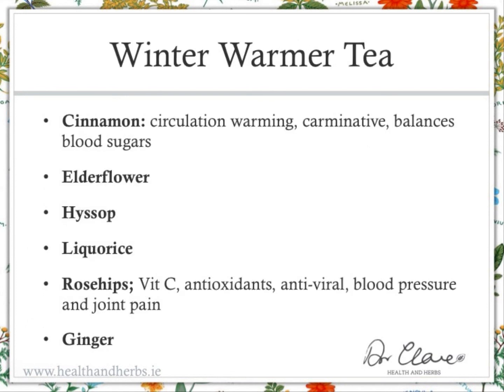The winter warmer tea is exactly as it's described. It's opening and warming, particularly for the peripheral circulation. In Galway, we have a 5-mile prom on the Atlantic Ocean, and I say to my patients, this is for when you come in after you've walked the prom. So cinnamon is circulation warming, particularly for the peripheries. It's soothing for the digestion, and it also has a very welcome effect of balancing the blood sugars.